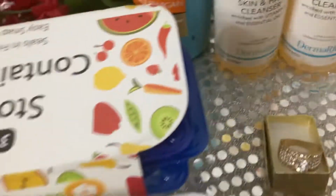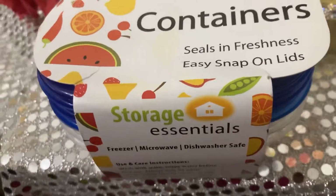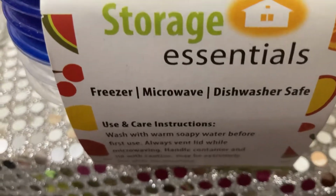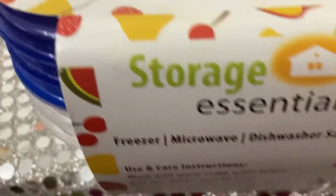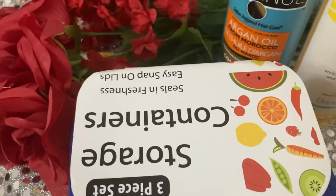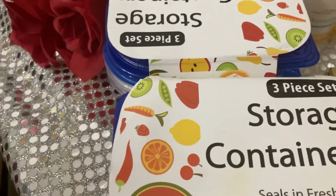And then we have these three-piece storage containers to put your foods in, seal in your freshness. They're freezer, microwave, and dishwasher safe. And so someone bought two of these, so it would be a total of six containers. And I think they went for like $10.99.